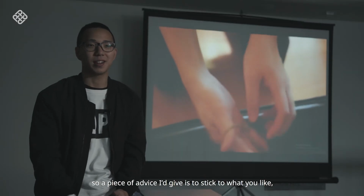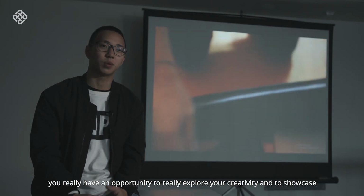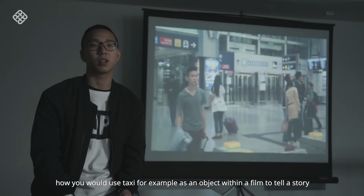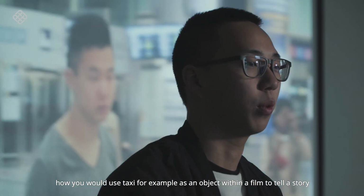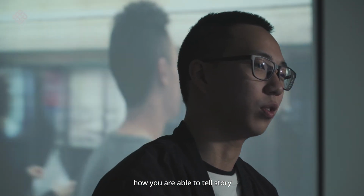So a piece of advice I'd give is to stick to what you like. You really have an opportunity to explore your creativity and to showcase how you would use taxi, for example, as an object within a film to tell a story. I think that's something they really look into, how you are able to tell a story.